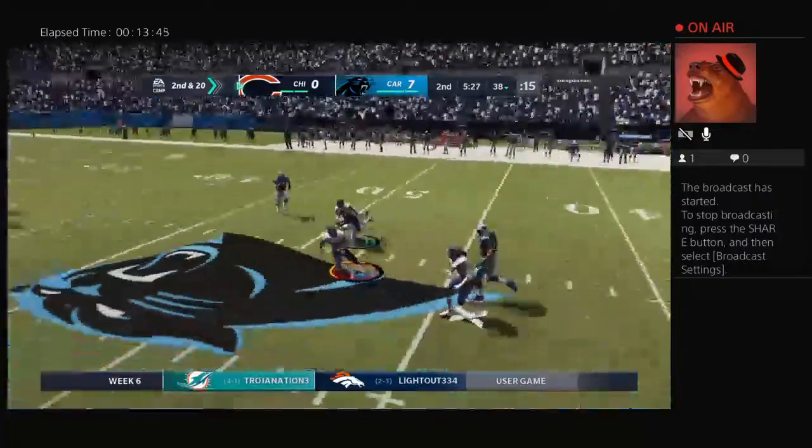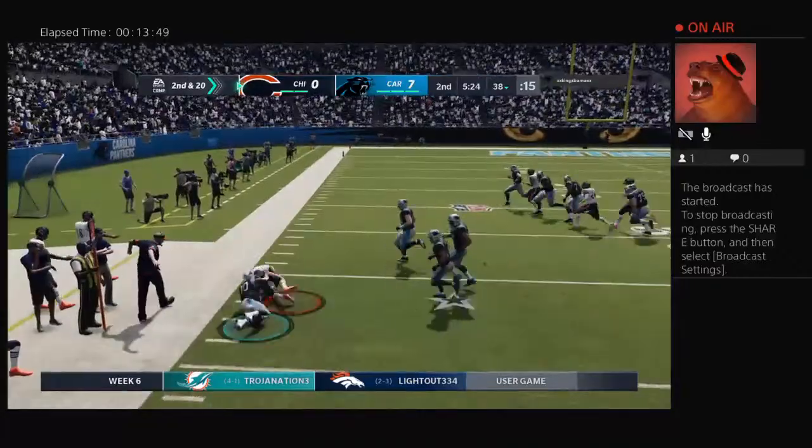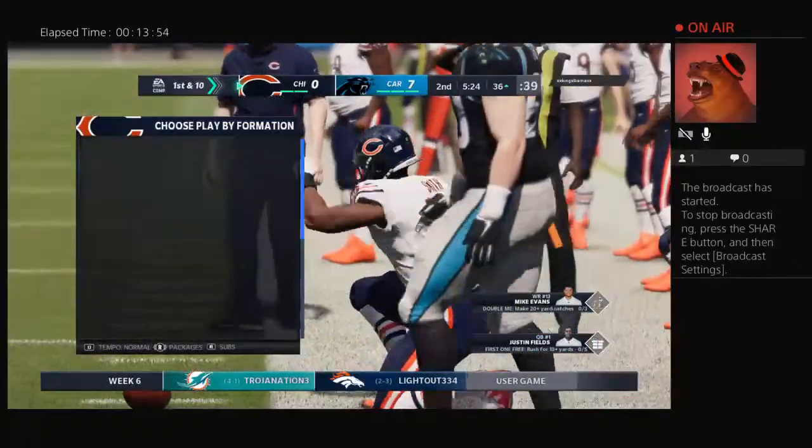To try again after the sack. Darnold. The ball popped in the air and intercepted. Picked off at the 48. And he's able to take this one back to the 36-yard line.